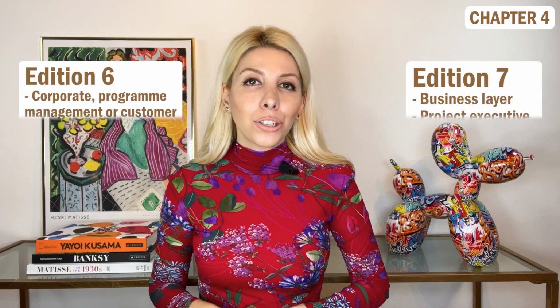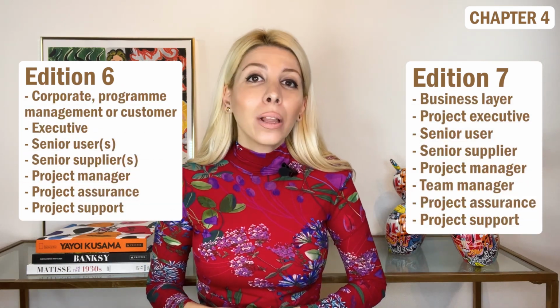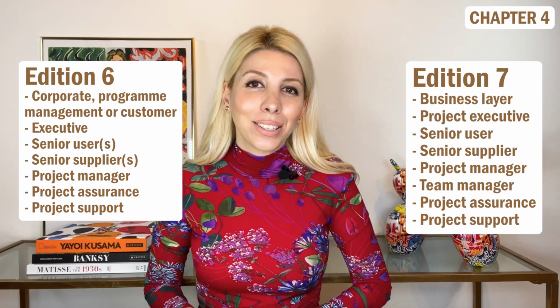At the end of every chapter, there is a table outlining the roles and their respective responsibilities for each practice. Compared to the 6th edition, we will see that some roles have been slightly renamed and a new role, team manager, has been added. There is also another table at the end of each practice chapter titled Key Relationship with Principles. It introduces key relationships between the practices and the 7 principles, which was previously not covered by Edition 6.